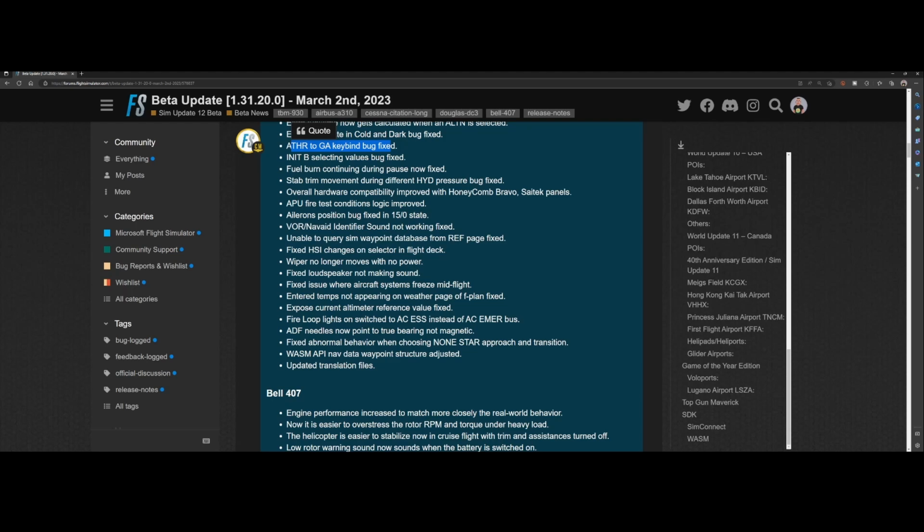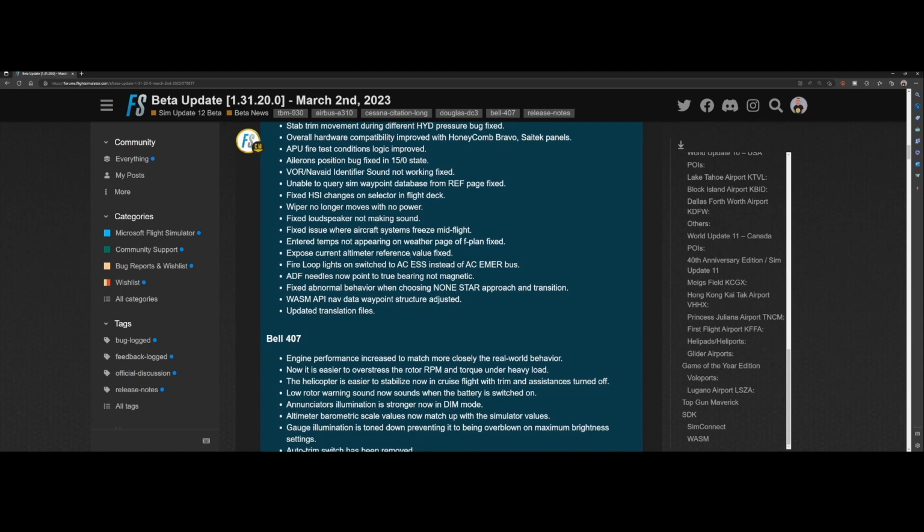HSI changes on the selector on the flight deck. The wiper no longer moves with no power. They fixed the loudspeaker not making sound. Well, that's why a loudspeaker is useful, right? And they fixed the issue where the aircraft system freezes mid-flight. I haven't seen that, but luckily they fixed it.